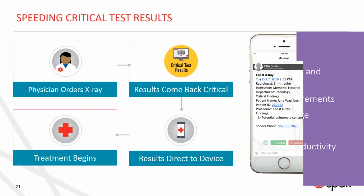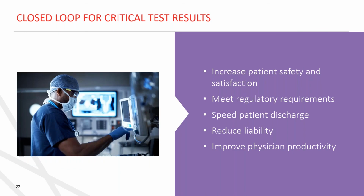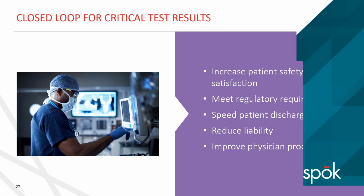In addition to helping lab and radiology personnel identify the right provider's contact information, a good solution can send secure text to providers on their smartphones to notify them of critical results, while maintaining closed-loop communication and escalation rules. Closed-loop communications provide traceability and accountability, while escalation rules help ensure that a qualified provider receives the message quickly and also confirms its receipt.